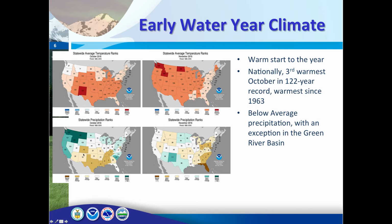October was pretty dry. Again, you can see dry conditions in Colorado, Arizona, New Mexico. A little bit wetter as we go up into Wyoming. November, things started to mellow out a little bit. We actually had pretty wet conditions in Arizona and New Mexico, near average conditions in Utah and Colorado, slightly drier going into the north, but kind of a mixed bag going into November.